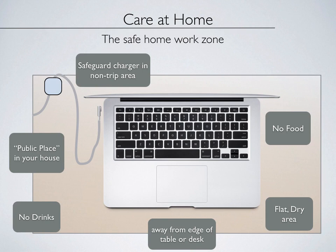You can see on this picture here, the device is sitting on a hard surface, a flat, dry area where there's no food or no drinks, and the charger has a magnetic end that plugs into the port on the side of the device, and you can see that we try to put the charger in a non-trip area, especially to protect any siblings that might be in the home.